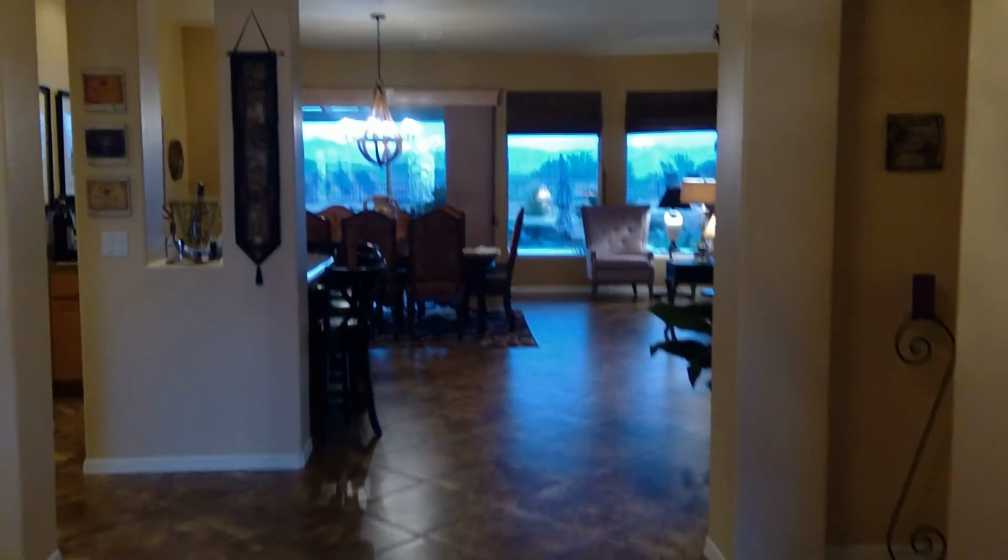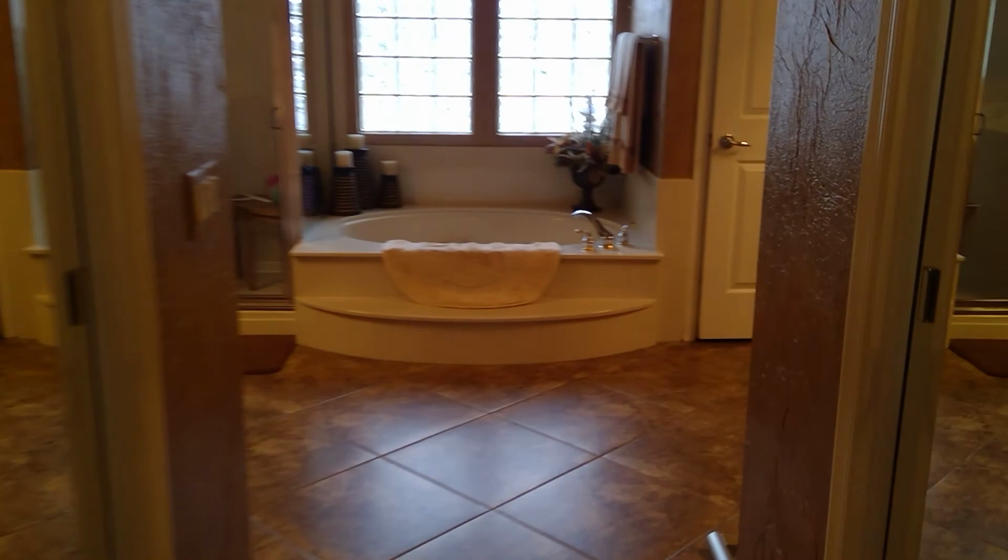So French doors. Here's the entrance of the house. We'll go straight to the master. Shutters in here. Ceramic tile. Walk-in shower. Tub. In the bathroom.